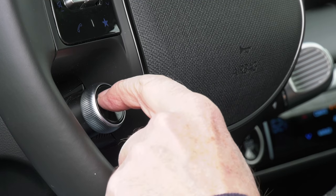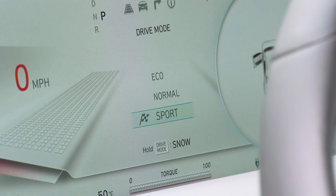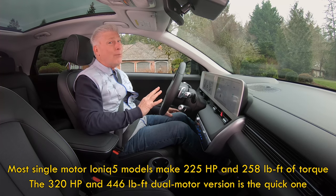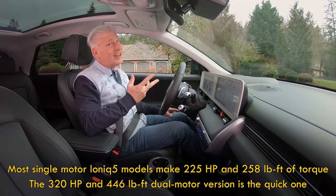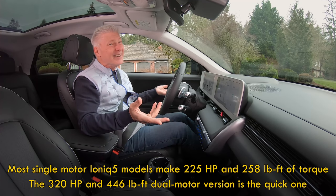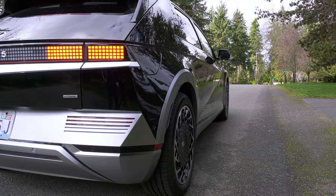There are drive modes that make a noticeable difference to throttle response and steering. With dual-motor all-wheel drive, Ioniq 5 is pretty quick, 0 to 60 in 4.5 seconds. Not the fastest EV out there, but come on. Not to be a dad, but how fast do you need to go?